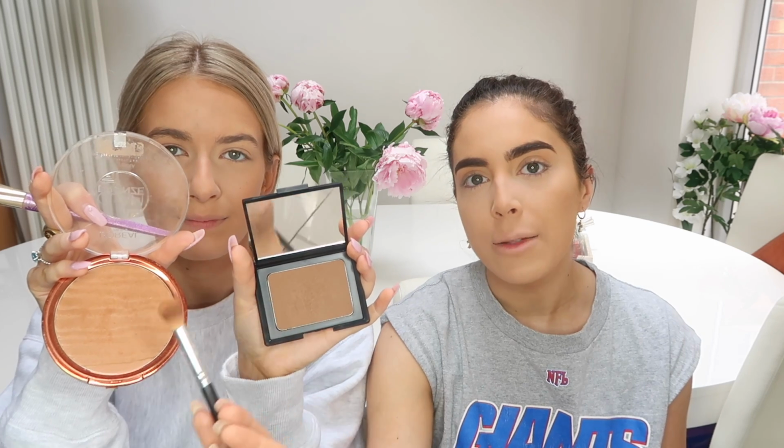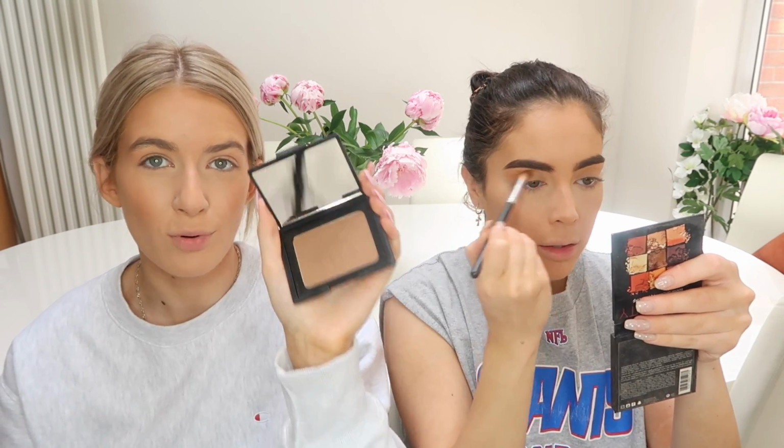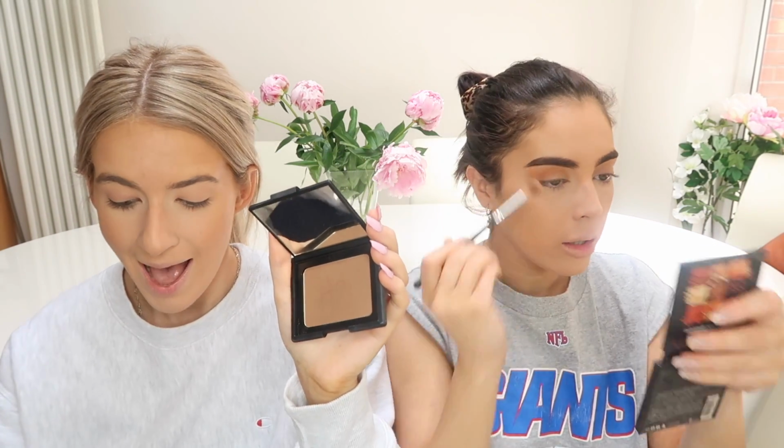I'm just putting the bronzer on my eyes. Comparison, that's way more browny, cool tones, darker. This is warm, is that correct? So yeah, this is more for contour, chisel. I would recommend this if you're going to use it for contour, but don't get it as a bronzer because it really didn't work for me and I didn't find it was that pigmented. It's not at all. I was putting it on, like, bloody hell, where is it?